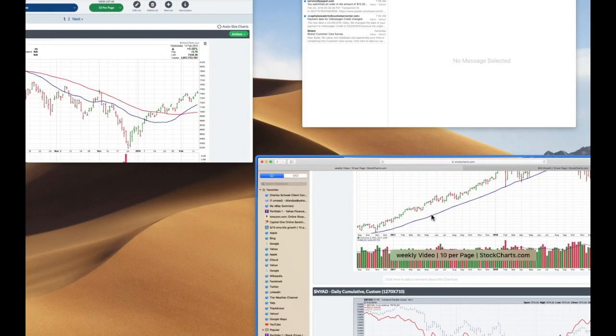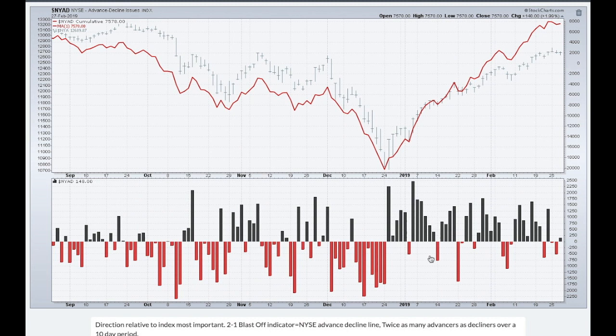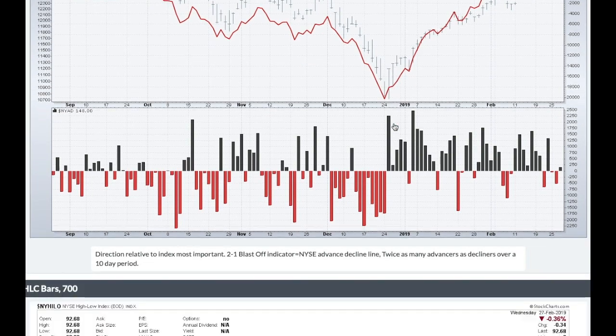Now, on the advanced decline line, we're still in an uptrend. We had a few net advancers yesterday. However, on Wednesday we had net decliners. We are looking good on the advanced decline line.